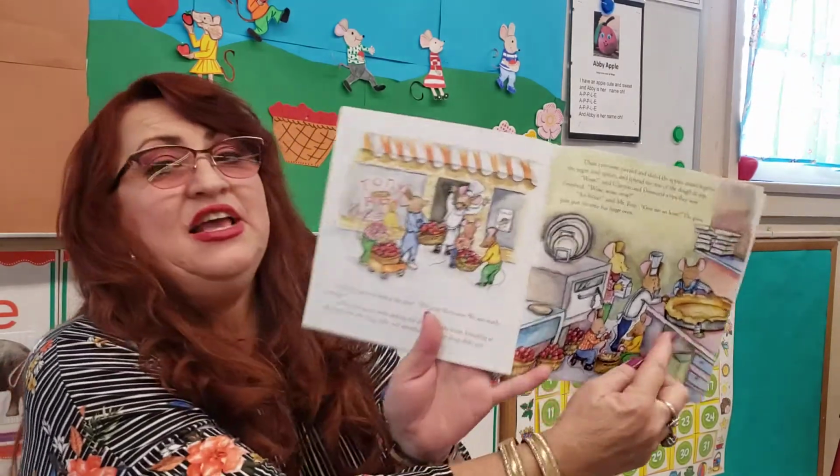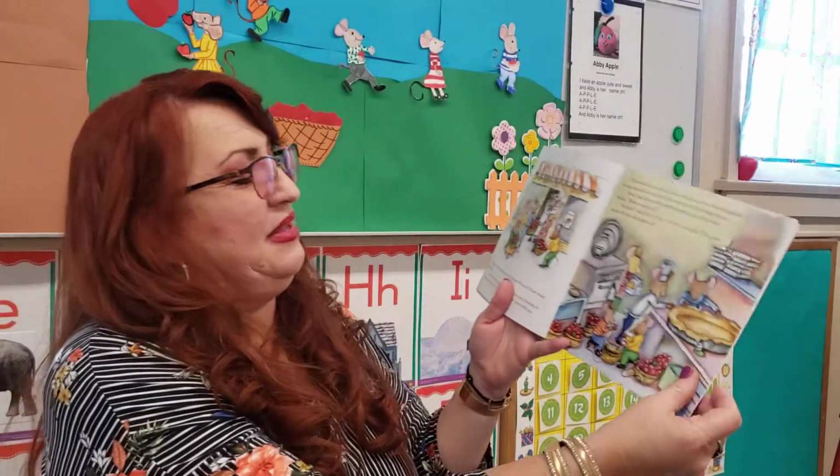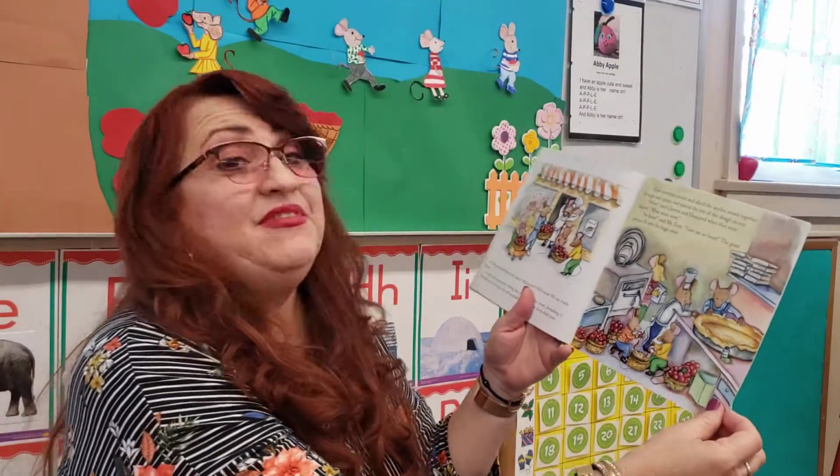Look, there's the oven. Look, there's a pan, Miss Mary. Do you see it? Yes. Oh, look at Miss Mary. They're working down here. They're peeling the apples here. They're working as a team. Yes, they are.